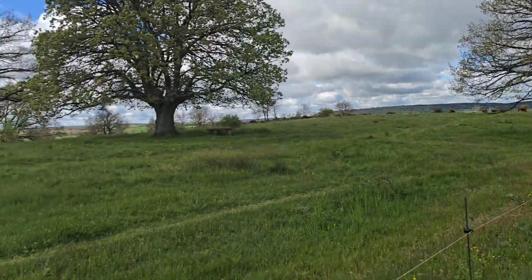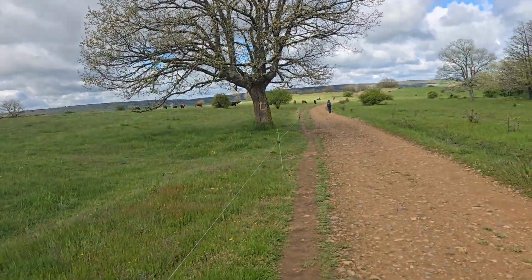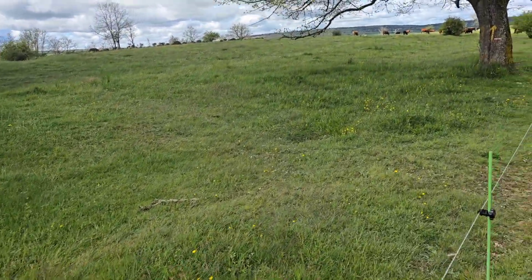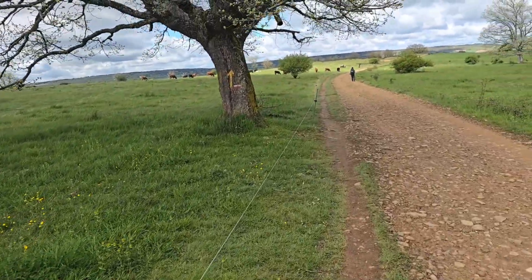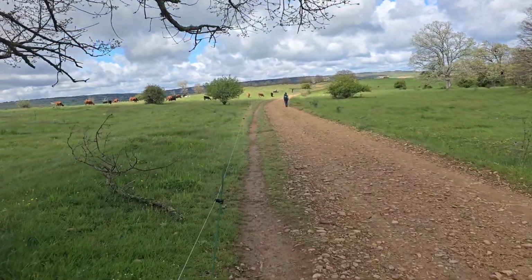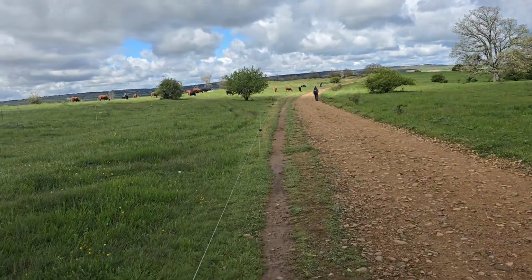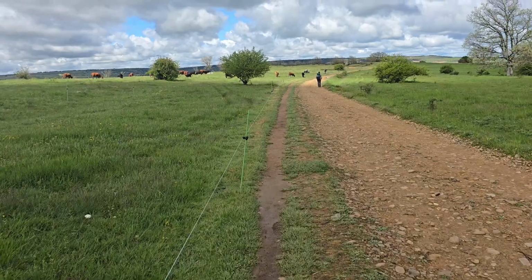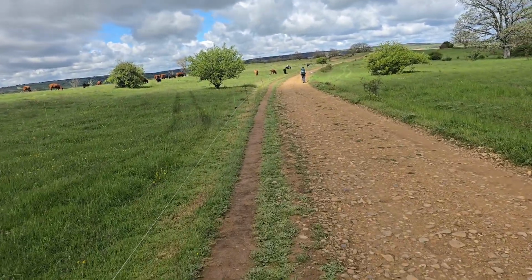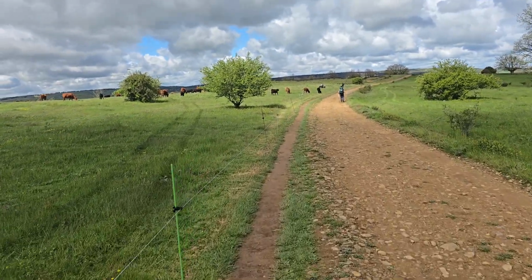Really nice to see some grazing livestock on some wild meadows. Oh, I bet that tastes good. There's just a lovely fresh wind blowing, so we're getting the reverse of the weather they're getting at home. But apparently it's 23 at home. I don't know what it is here at the moment. I reckon we're not much in the double figures.